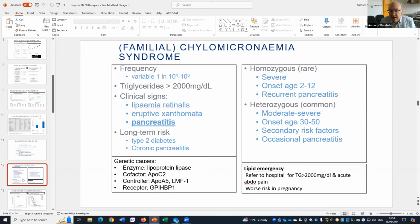Generally, as I said, anyone with triglycerides over 2,000 and acute abdominal pain is an emergency and needs to be seen. Please remember that triglycerides and cholesterol rise in the third trimester of pregnancy, and hypertriglyceridemia in pregnancy is an obstetric emergency and needs to be, one, recognized and two, treated. So always measure triglycerides in the third trimester in anyone that has a family history of diabetes or a family history of pancreatitis.